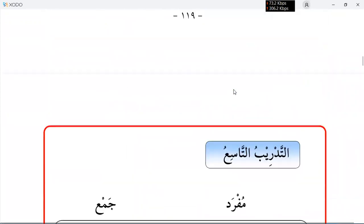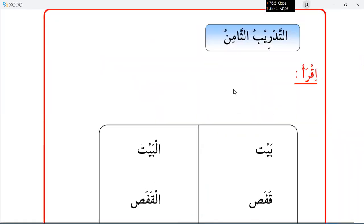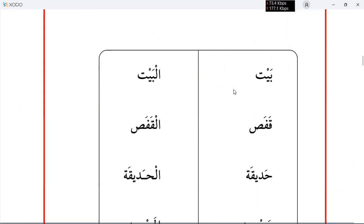Okay. In this way we will do it. We can do one more exercise. Bait means a house. Al bait means the house. Kafas means a cage. Al kafas, the cage. So a simple word means a, and the word with alif lam means the.